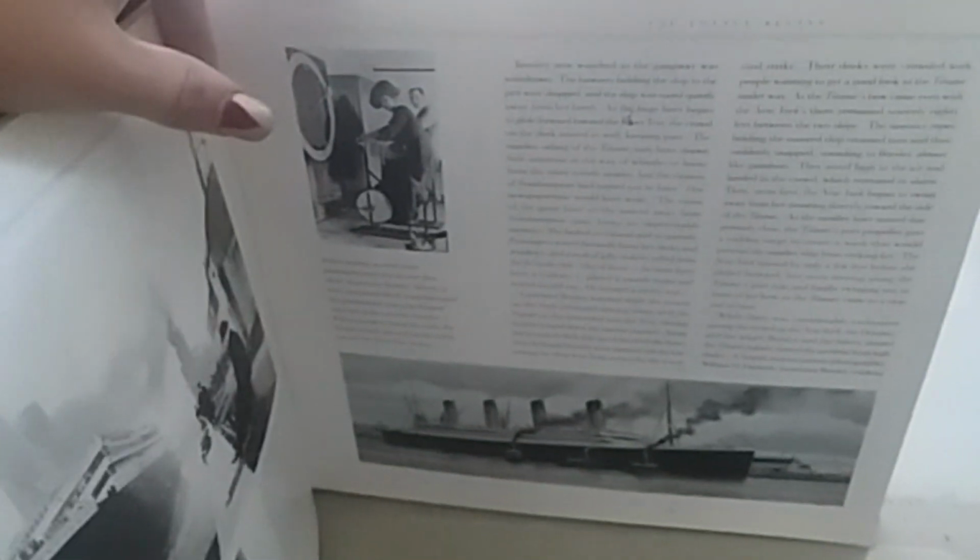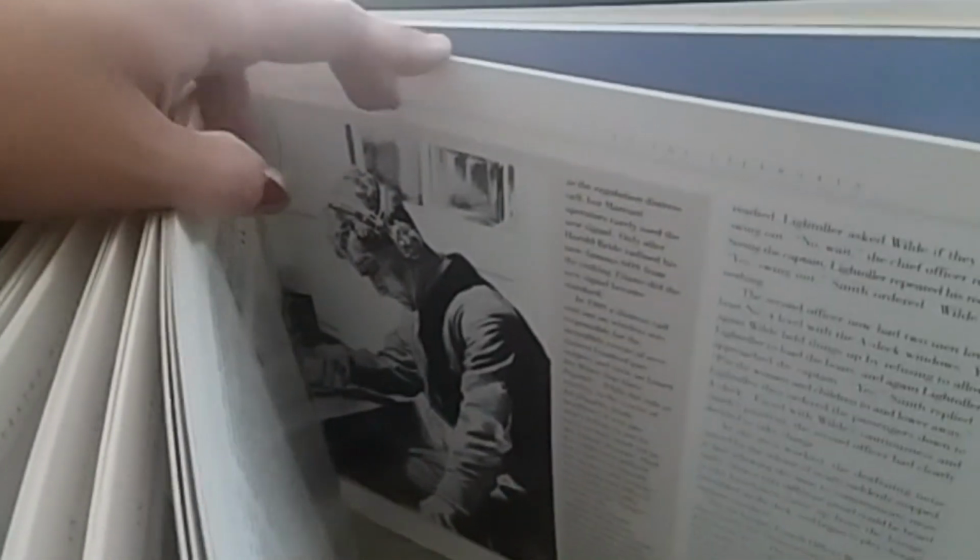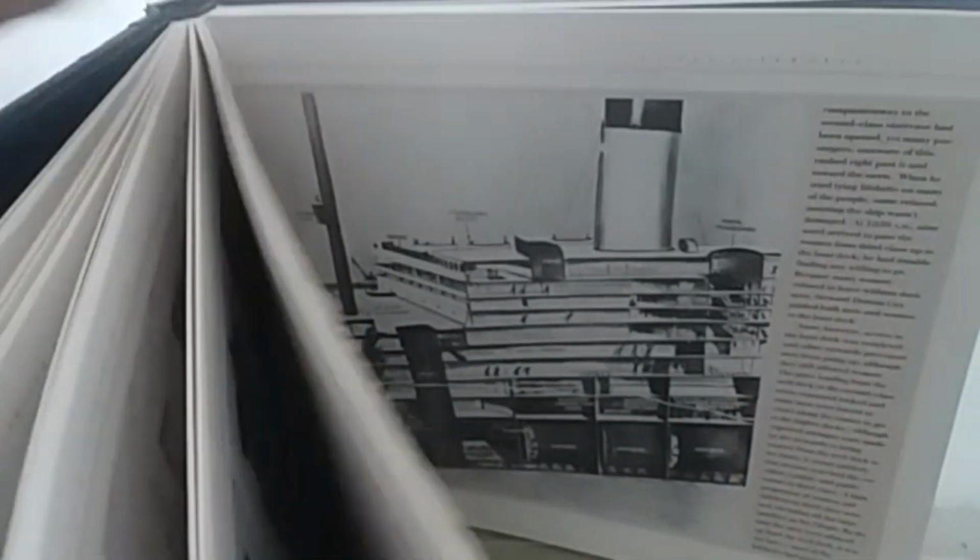I don't know, I'll probably put $5 on this one. It's pretty cool. It's literally just about the Titanic. The pictures are cool. Everything's cool about it. It's like an old style book. It doesn't really have much wear and tear except on the edges. So $5.